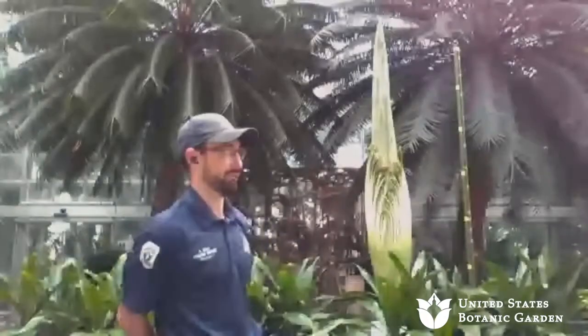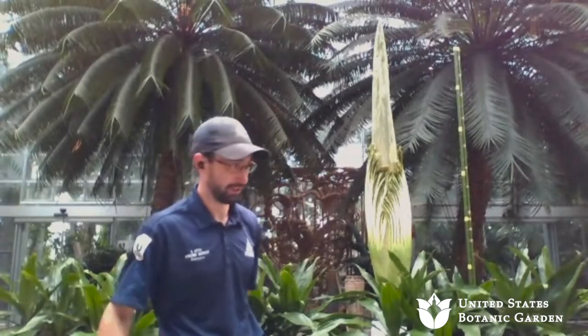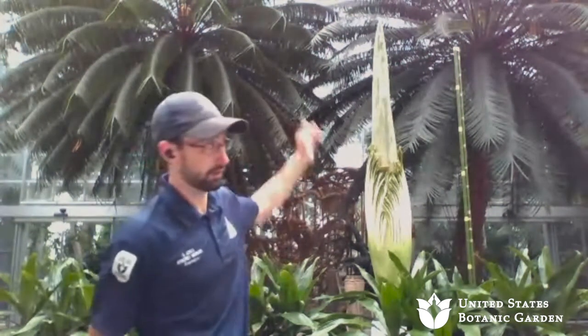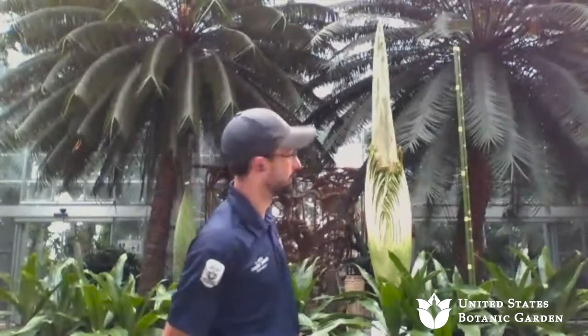I was just going to give you an idea of what the conditions are in here right now. Oh, yeah, absolutely. Please do. Close to 85 degrees in the room right now, and the humidity is up 60%, relative humidity. Those are pretty good conditions for this plant. Not so much for people, but that's what I try to produce for the plant, and it works out real well. That helps contribute to the size, which is still going.